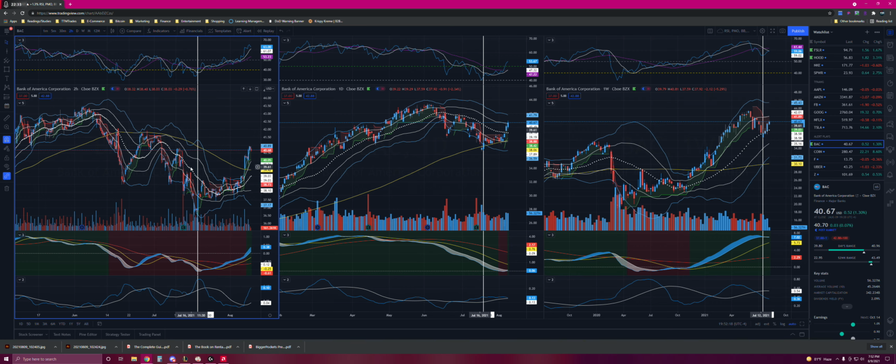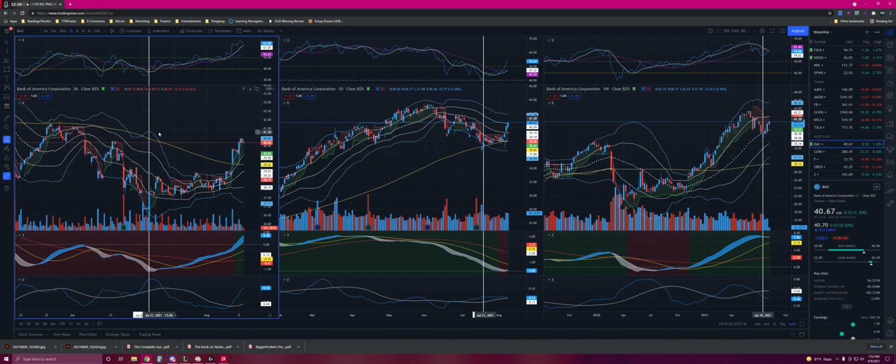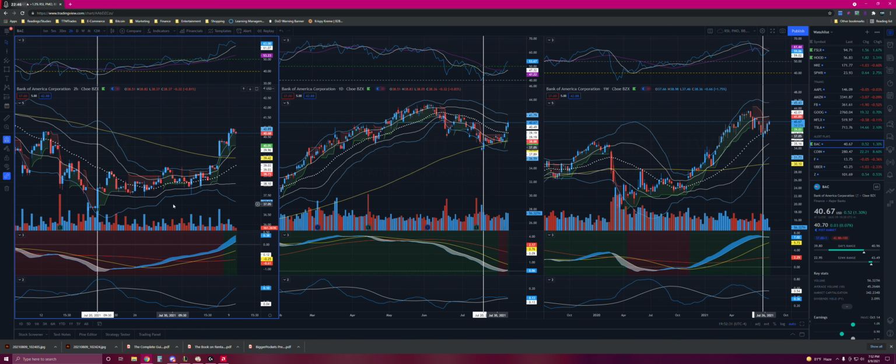In a micro perspective, smaller picture, this is a downtrend. This is a leg down. All right. Now, zoom into the 2-hour chart. I'm looking: one, are we finding support in zone C and D? Zone A, zone B, zone C, zone D.